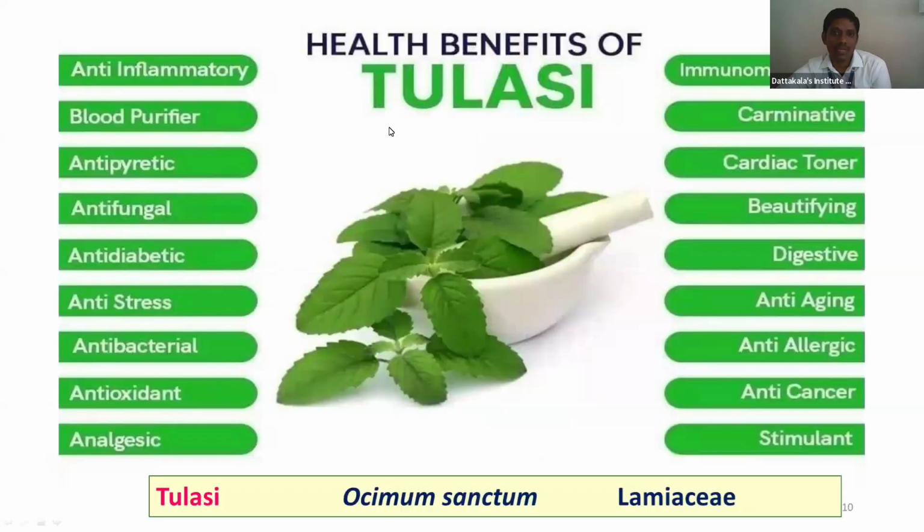And coming to another one, that is tulsi. It also comes under Ayurveda. So tulsi, which is obtained from Ocimum sanctum, belongs to the family Lamiaceae. It has so many health benefits.